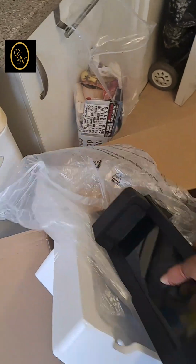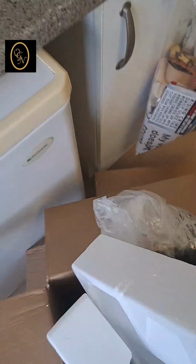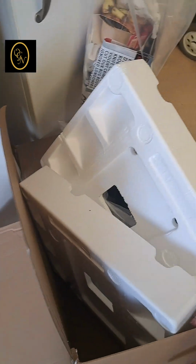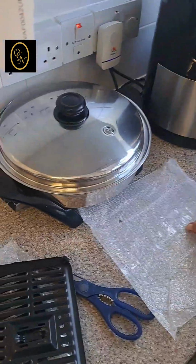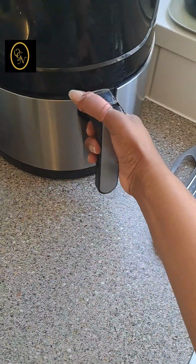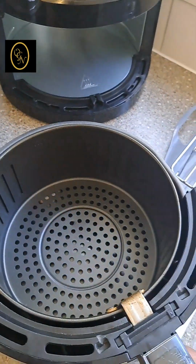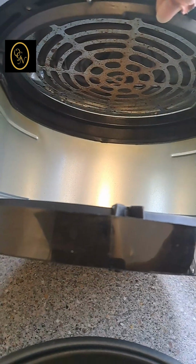So I'm going to put this to the side, put it in this box, and put this box properly in here. Bear with me, I'm using one hand to do all of this. All right, so let's open up this one so that you can see. So that's what it looks like. This is the 5-liter one, and if I lift it up again, that's what it looks like.